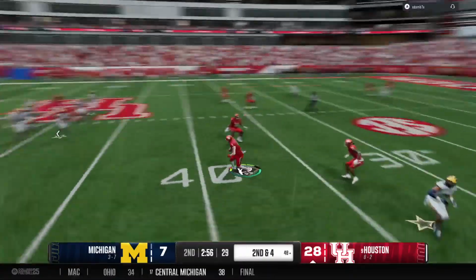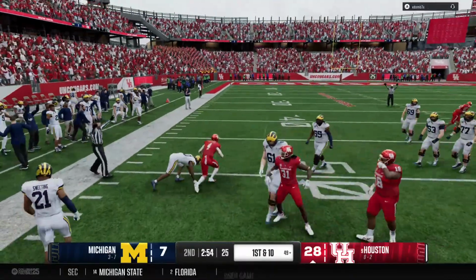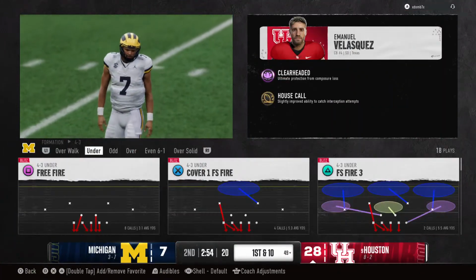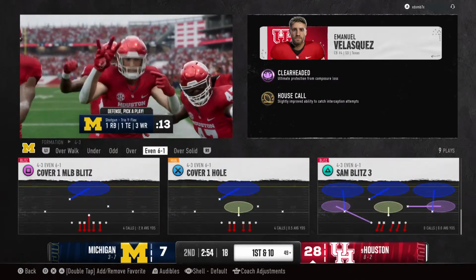Throws to the wideout. And it's intercepted. A turnover from the defense. And they'll close in on him after a good return on the interception. This is obviously not a great start for this quarterback here. 2 interceptions already in this game. He's got to do a much better job with his decision-making.